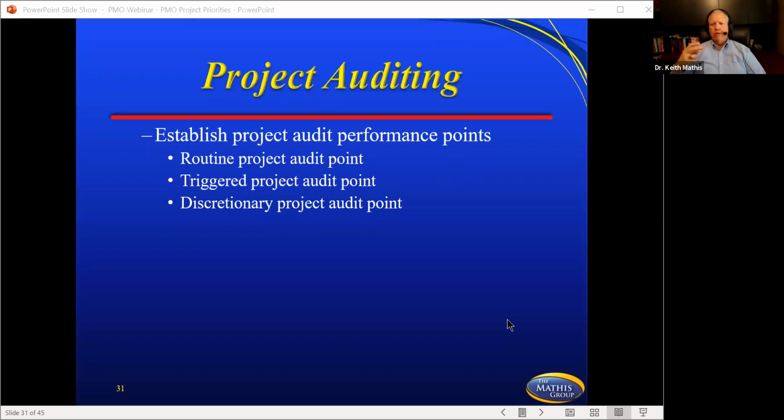So in establishing project audit performance points, there are routine project audit points, triggered project audit points, and discretionary project audit points. Let's talk about the three of these. So routine, it's what we already do in most cases. You have certain routine project audit points that you're monitoring as a project manager, as a PMO, even as a team member. You're checking to see how are we doing. CPI, SPI, all your earned value kind of calculations. Those are pretty much routine auditing points that you're doing internally within your project.